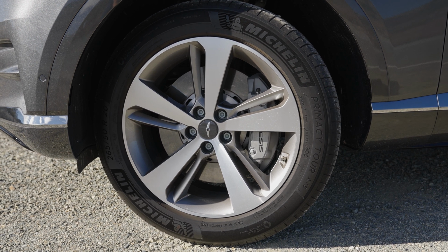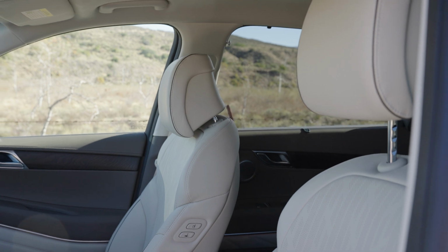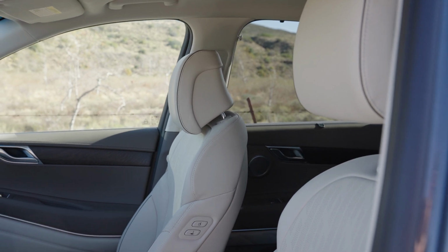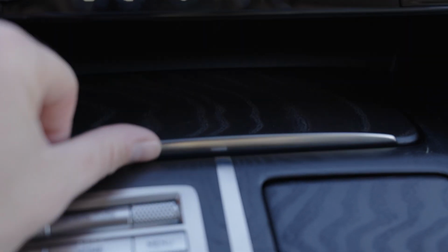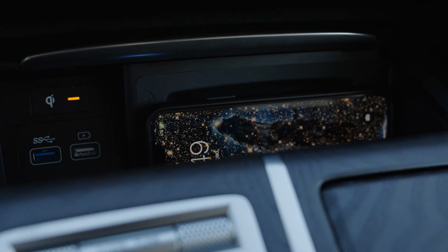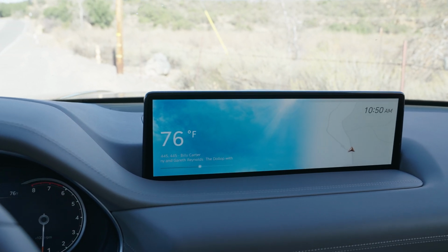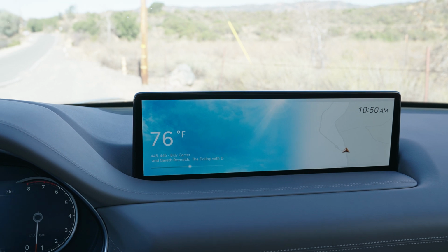You get the 2.5-liter 4-cylinder engine. You also get heated 12-way adjustable front seats, dual-zone climate control, hands-free power tailgate, and 19-inch alloy wheels, amongst a bunch of other stuff. And you get the 14.5-inch screen, 12-speaker sound system, Apple CarPlay, Android Auto, and 4 USB ports. Jump up to the GV80 2.5T rear-wheel drive advanced.